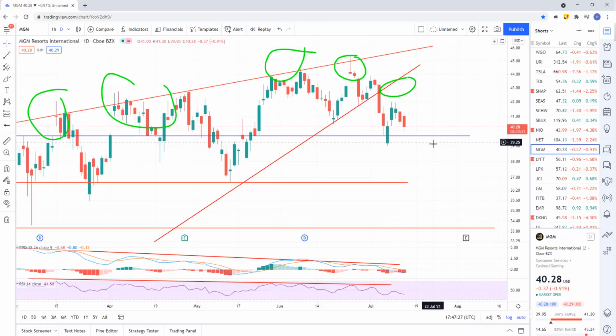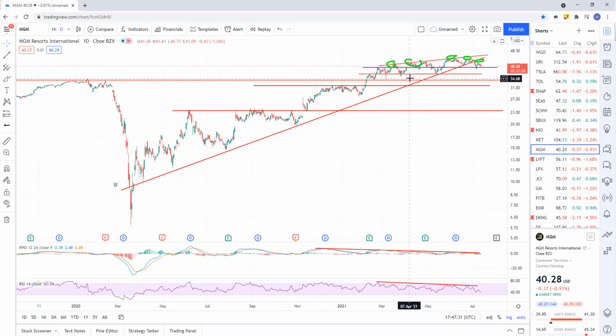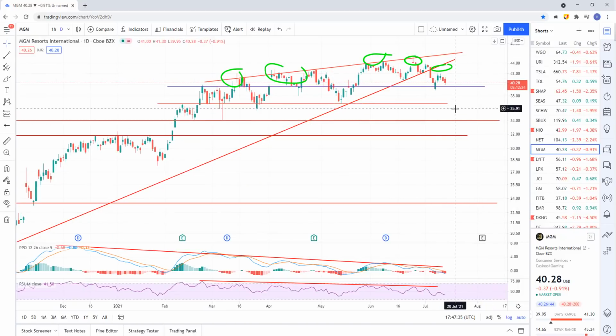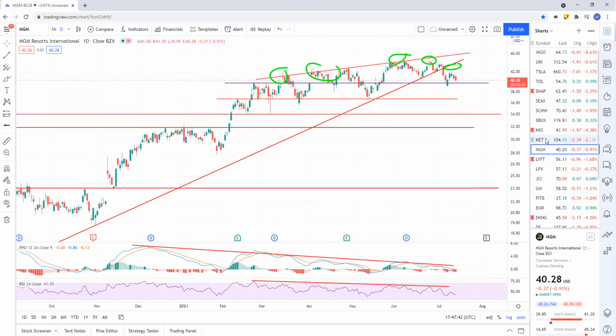So not much, but still working. The trade's still working, and I think it's just getting started to the downside, to be honest. I see a good level of support right here at 34. So I think we're at minimum target at 34 and potential to head all the way down to this 23, but definitely 34 as the minimum target.